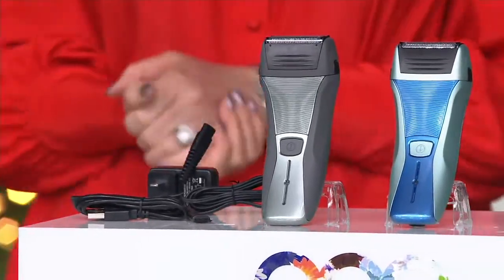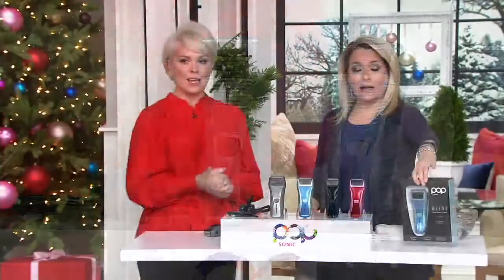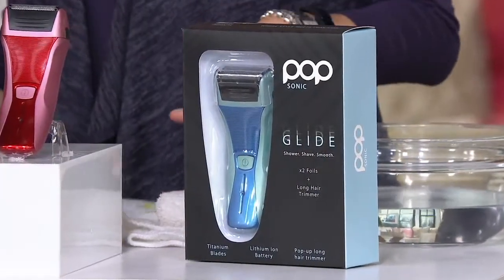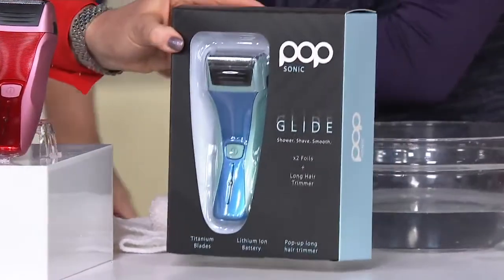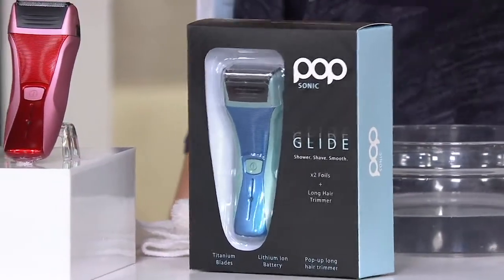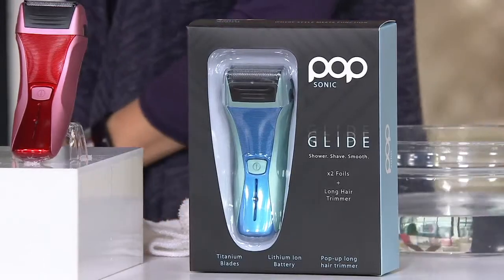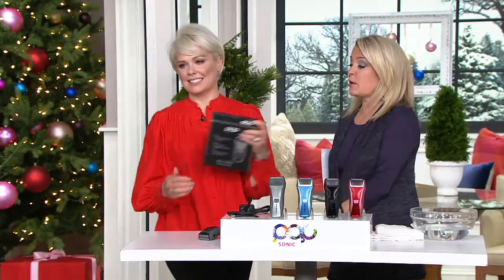So you get 2 different types of chargers. Comes in the gift box. Comes in the box, and again, instead of $99, this is a fantastic opportunity. If you've never tried the PopSonic line, everything quality from toothbrushes into razors, and you're getting this instead of $99. It's $49 and change. And it's $8 and change a month on Easy Pay. So shall we take the box and walk?